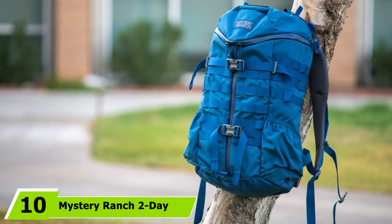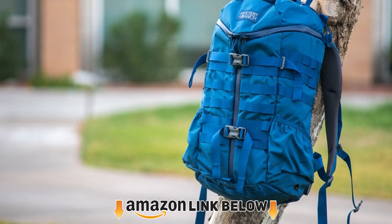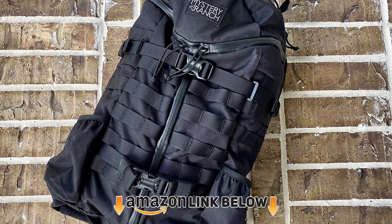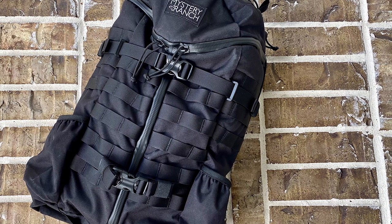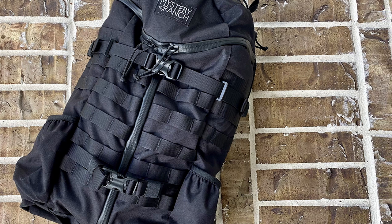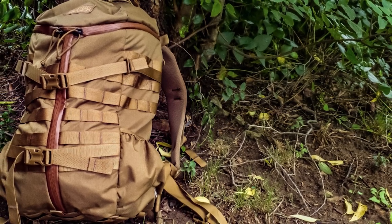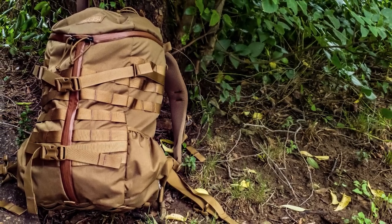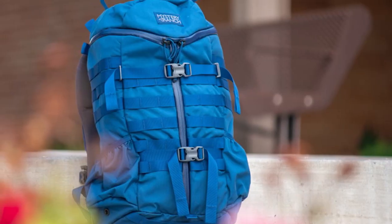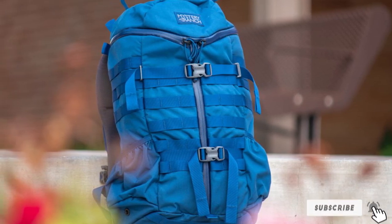Finally, the number 10 position is dominated by Mystery Ranch 2-Day Assault Pack. For decades now, Mystery Ranch has been well known in the military and first responder world for putting together hard-use tactical packs that'll stand up to some of the worst hard-use situations you can think of and keep on going. The hallmark of a Mystery Ranch design is their special Y-shaped X zipper opening, and it's front and center on their 2-day assault pack. This unique opening allows you complete versatility in opening and unloading the pack, as you can choose between top loading, horizontal access, or a full unzip that grants easy access to all of your essential gear inside. And with webbing on the sides and bottom of the pack, you can outfit the bag to your needs.